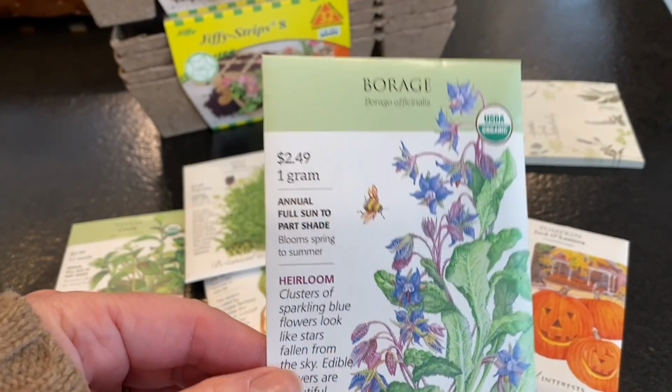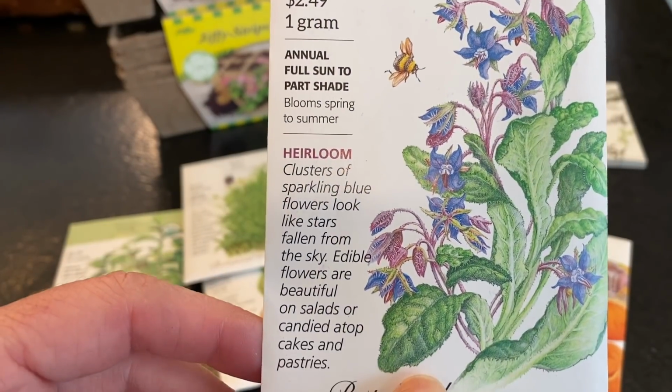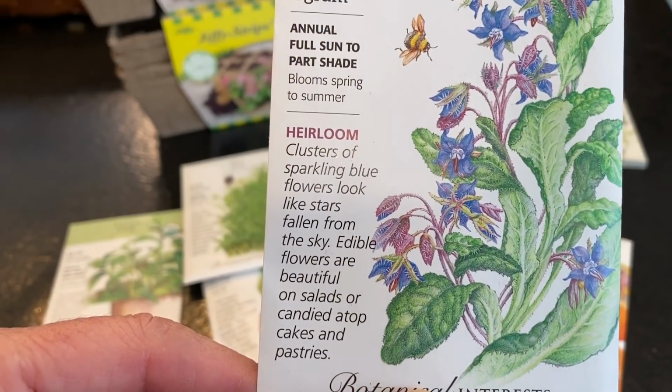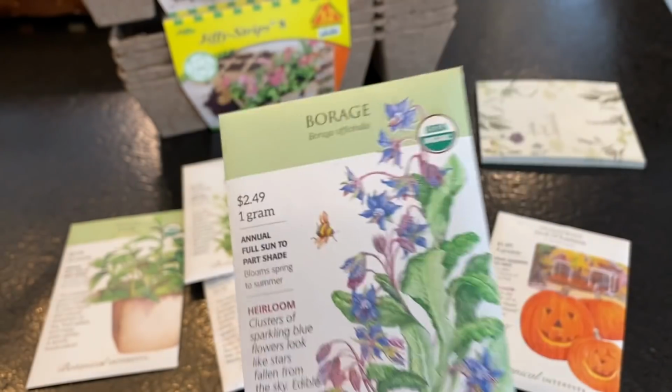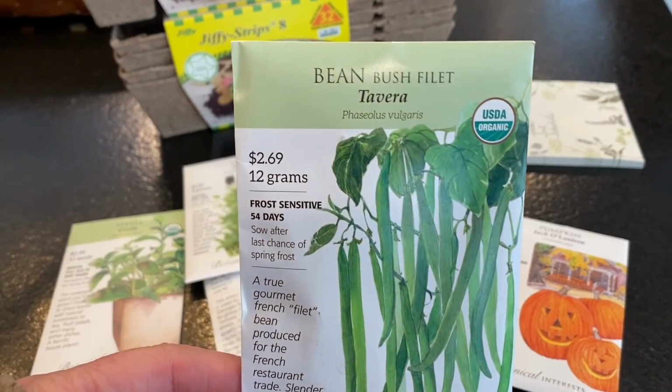And how do I pronounce this? Borage? I liked that these flowers can be used in salads, or I can candy them. So this will be a first for me as well. I've never used these before. I've never grown them, and I'm looking forward to doing that for a first time.